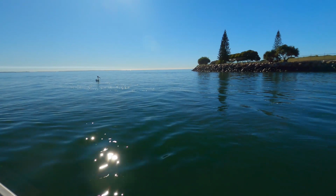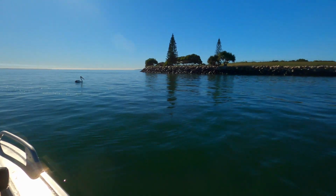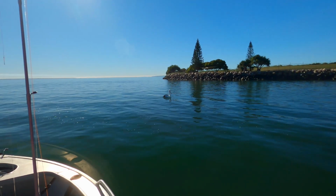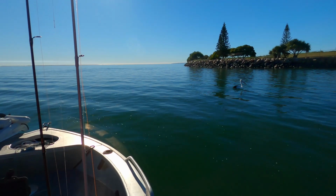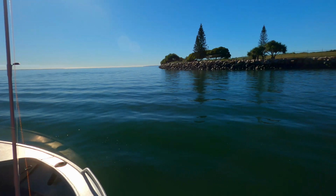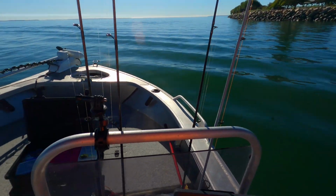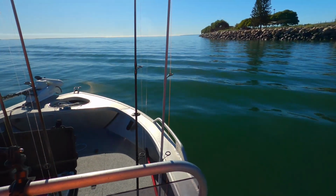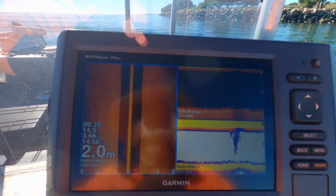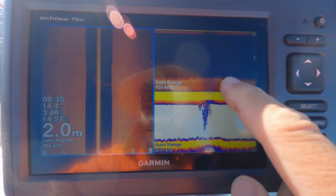Alright, so my first spot today that I want to sound up is this little point off Scarborough Harbor. I did make a video recently where I came here as a new spot, and now I have the bigger boat, I can actually scan and see what's down the bottom. I suspected there was weed, and looking at the sounder right now, you can see that there is a weedy bottom around here.